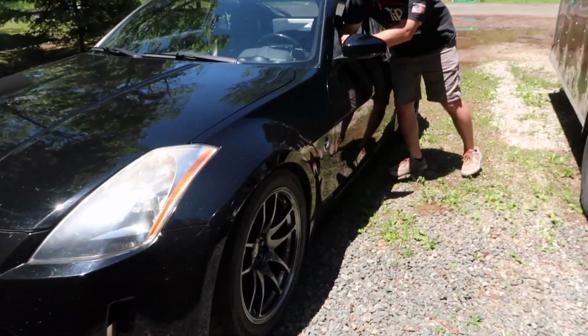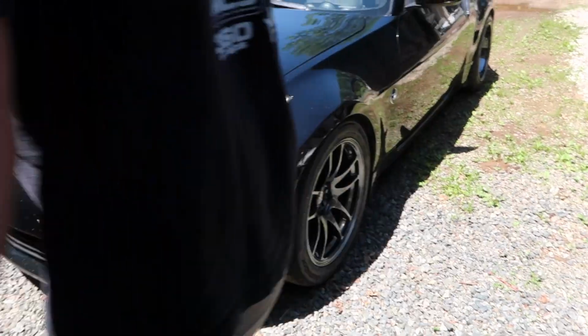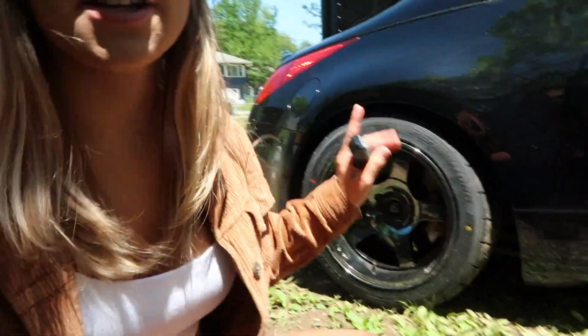Driving for like 3,000 miles on there. Well, that's what happens when you drift everywhere you go when you have a daily like this. Wish it was a little cleaner. She's a little dirty. Yeah, she's pretty dirty. I wash it every freaking 2 days. So of course, change the wheels and tires.